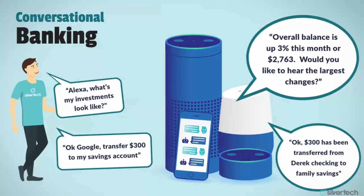But a lot of people understand what conversational banking is. It's what it sounds like. A lot of us are already interacting with devices through conversation today. I know one of the first things I do when I wake up is ask Alexa what the weather is like today, just so I know how to think about getting dressed as I'm getting ready. My kids do the same thing, but there's no reason I couldn't be doing that with my bank accounts as well.